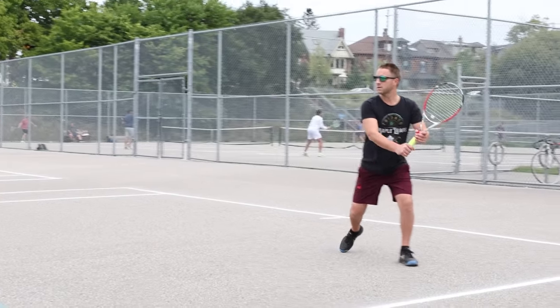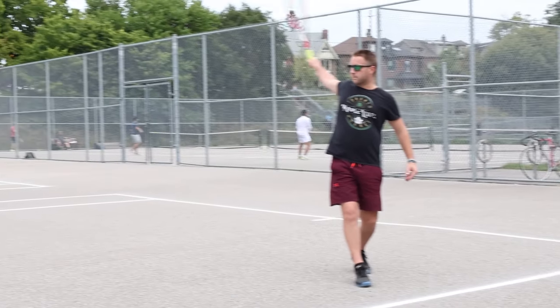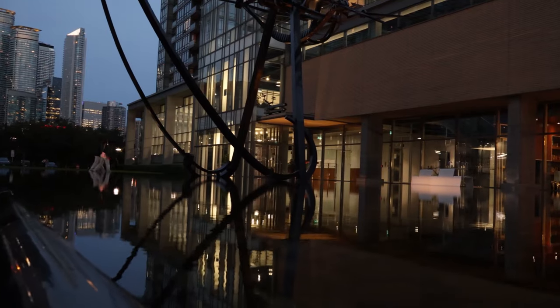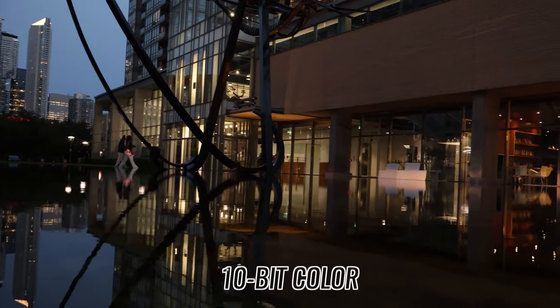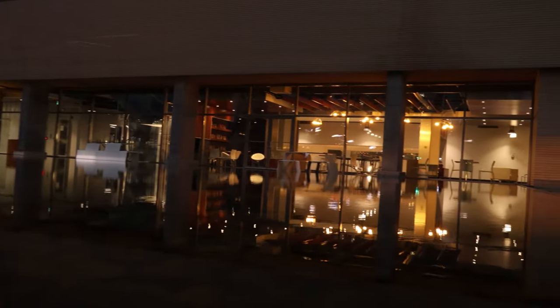that does exactly that. And if you really love slow motion like me, the Canon R10 also does 120 frames per second in full HD. All these video modes are also recorded in 10-bit colors. So when it comes to editing your color, you're gonna have a lot of room to play around if you decide to edit your travel videos.